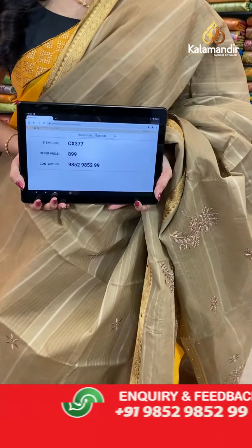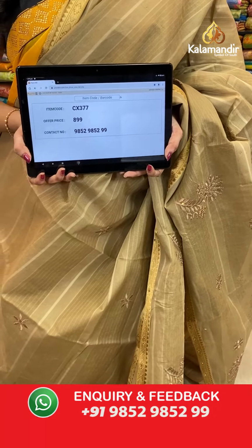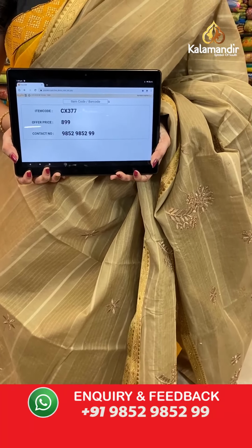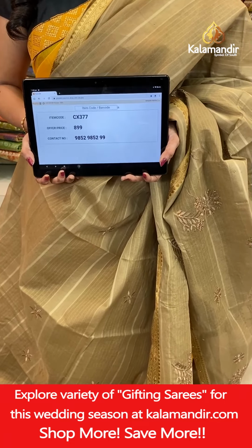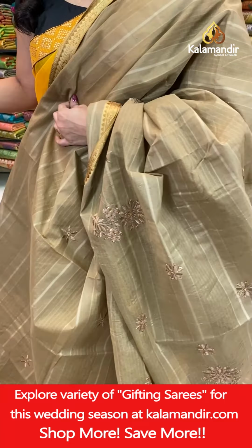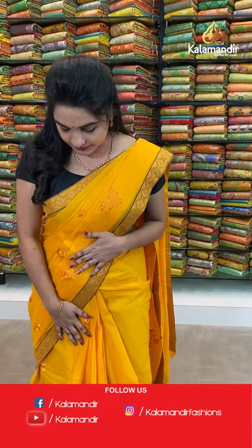Pricing details: the saree code is CX377 and the price is 899 rupees only. To place an order for the saree, just take a screenshot along with the code and share it on our WhatsApp number 9852985299. Let's take one more saree.